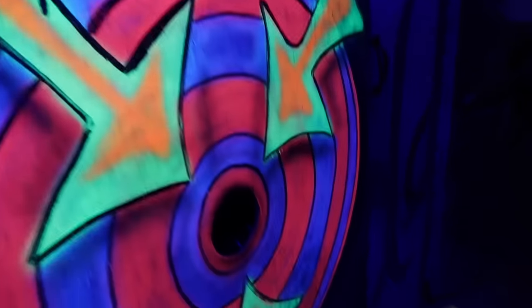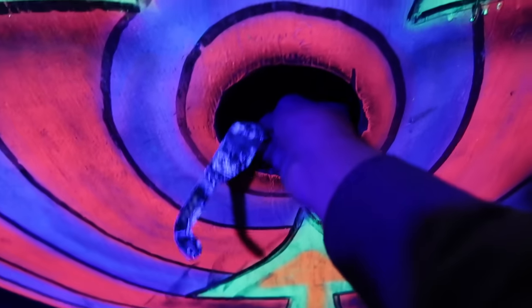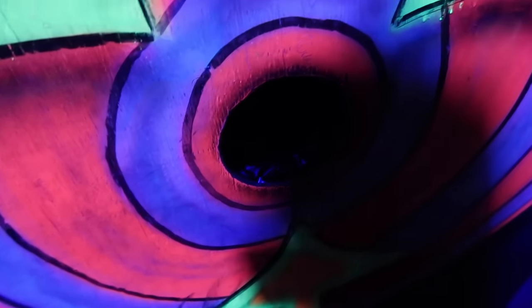Have the light on. And of course, you gotta have the camera. I need to get out of here. I'm about to fall over. 3D glasses. Okay, there you go. Thank you. Thank you very much.